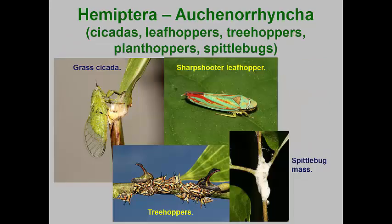The Auchenorrhyncha suborder contains some of the bug-like insects that have the front wings all the same texture throughout. Those front wings may be thickened or membranous, and the hind wings are entirely membranous. These insects have bristle-like antennae, and their mouthparts appear to be attached to the back of the head, with the stylets arising just before the front of the leg bases. The group includes the cicadas, a host of jumping insects like leafhoppers, tree hoppers, plant hoppers, and spittlebugs. All feed on plant juices and are usually quite mobile.